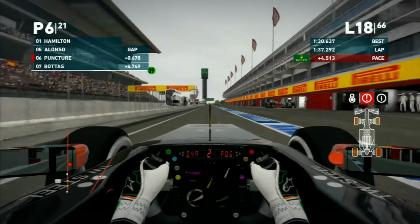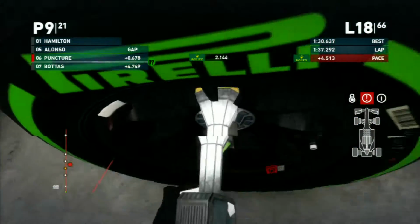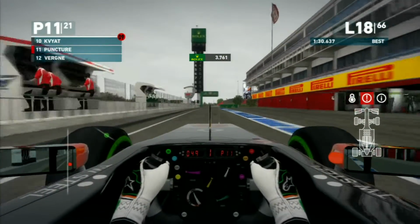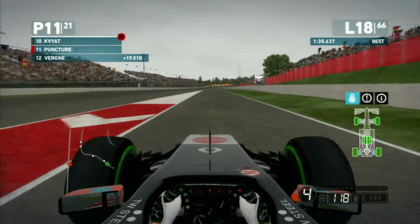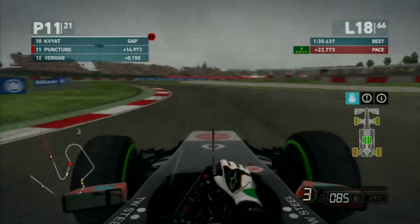As you can see, our tires are pretty well worn, and they were feeling pretty bad. See what kind of pit stop we get. No, 3.8. See where we come out. Looks like we're going to come out in 11th position. We're going to move ahead here.